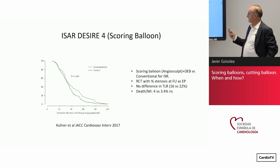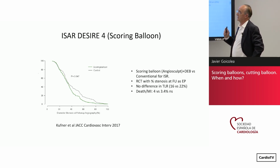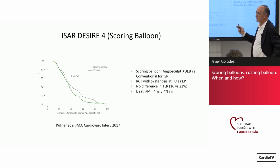Restenosis, yes, but TLR was numerically better, but not significant. Yeah, but it wasn't powered for clinical endpoints. Sure. It wasn't powered as such. As a mechanistic study, it worked well. It was an angiographic study. Yeah. But it does show the point that you can obtain a better result.